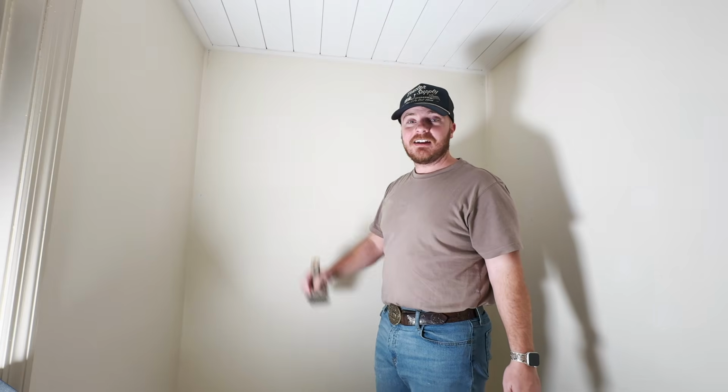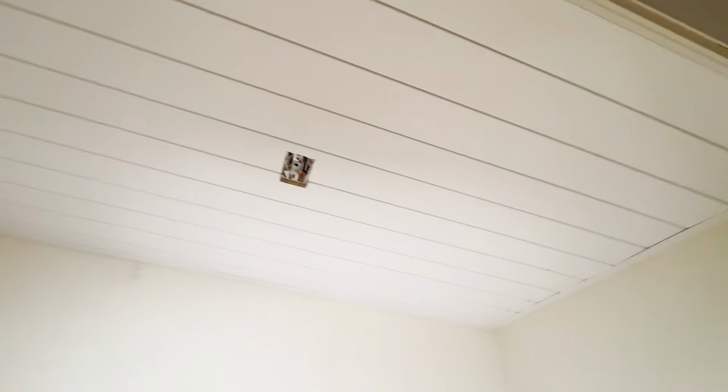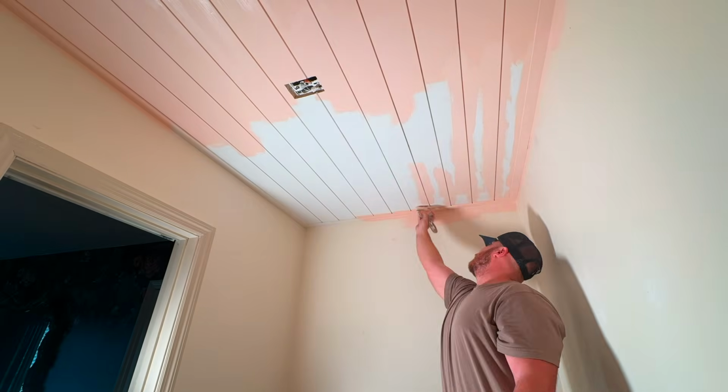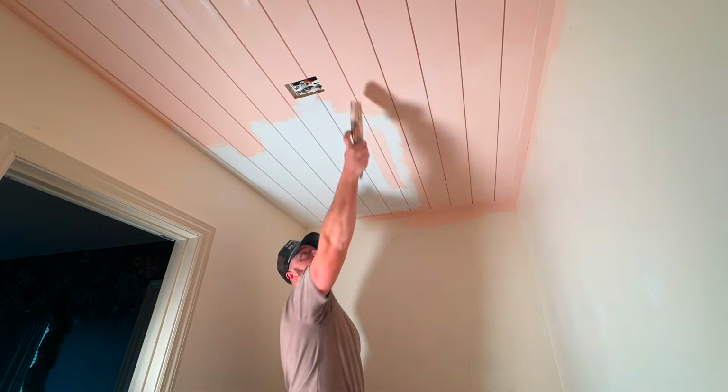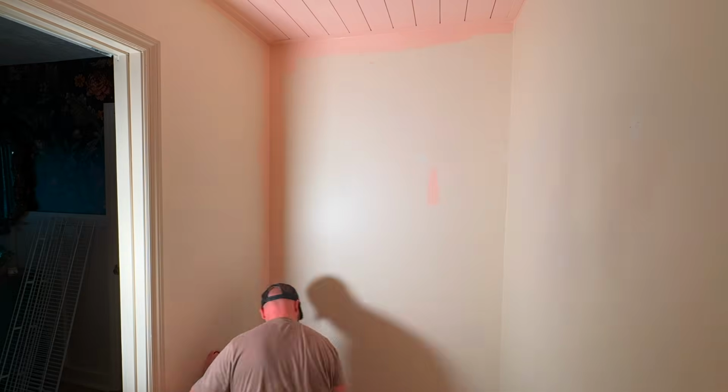So I got the ceilings done, and they look so much better already. I got all of the holes filled in the wall, but this room I feel like needs a fresh coat of paint. And instead of painting it a plain, boring white color, I think I'm gonna paint this entire closet pink, including the ceiling. This could be a huge mistake, but you'll never know until you try. Emily is either going to love it or hate it.